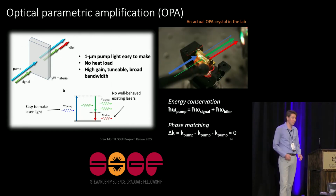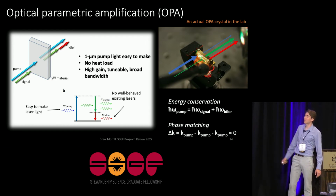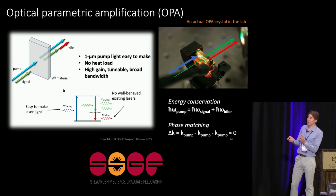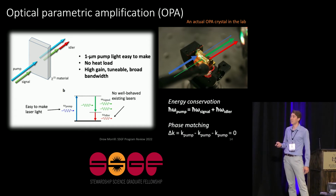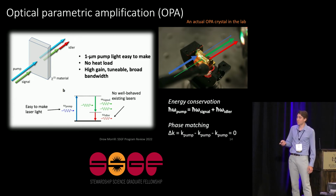You start with light that's cheaper by the dozen. 1 micron light. You can buy this stuff at the grocery store. It's very easy to produce a very large quantity of 1 micron light. This is our pump for this optical parametric amplification process. In this process, you send in an intense 1 micron pulse and you seed it with a little bit of 1.5 micron light. And a process called difference frequency generation occurs in which you generate a 3 micron pulse, which is simply defined by this pump photon energy being this, and then it splits up into 2 lower energy photons. So this is the photon that we're after here at 3 micron.